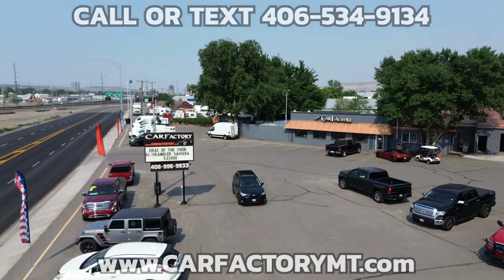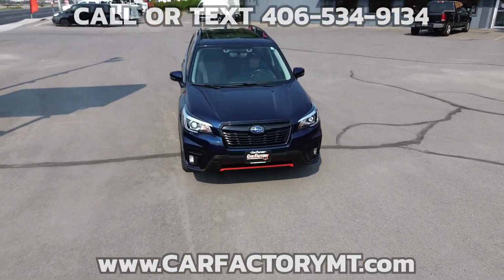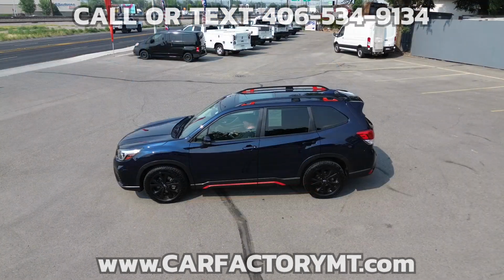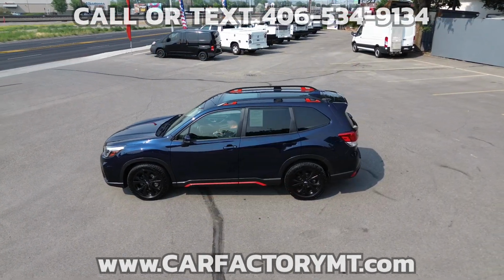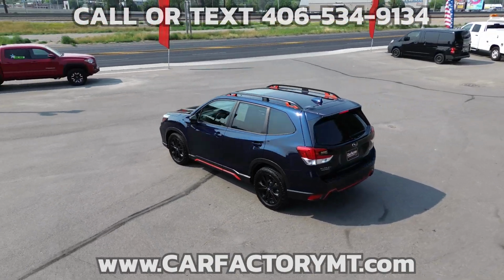You're looking at a 2020 Subaru Forester Sport all-wheel drive. This is a local trade-in. It is a 3-owner Montana vehicle. The history report shows prior maintenance on the Subaru. Also, there are no accidents reported on the history report.